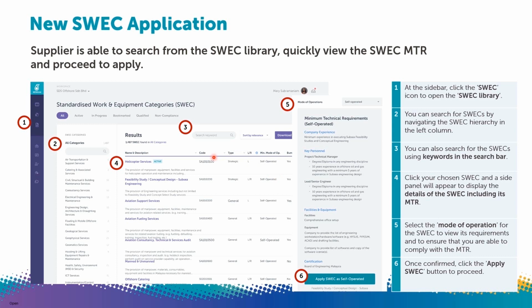Okay. If let's say you are interested to apply for one of these services, let's say feasibility study, conceptual design, subsea engineering, right? So you just click on this subsea engineering. On your right, there will be the summary of that SWAG before you start applying.